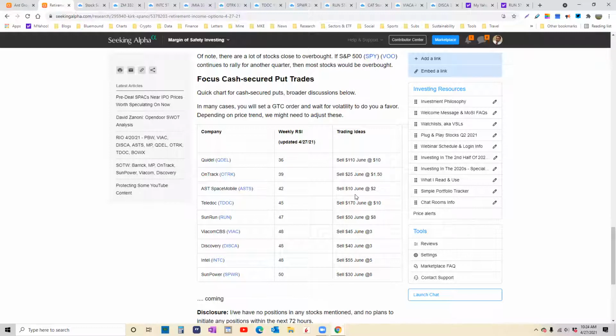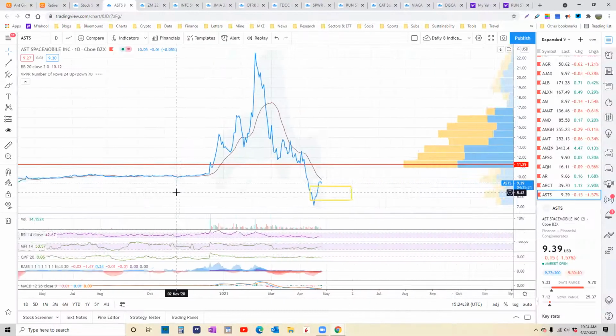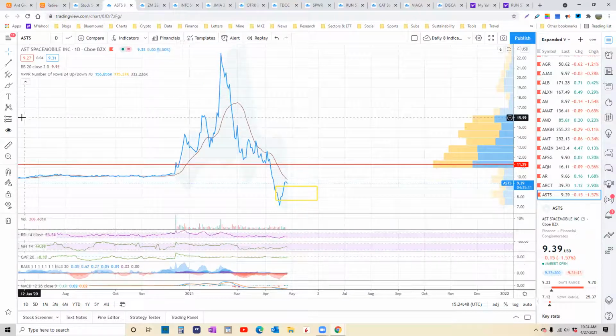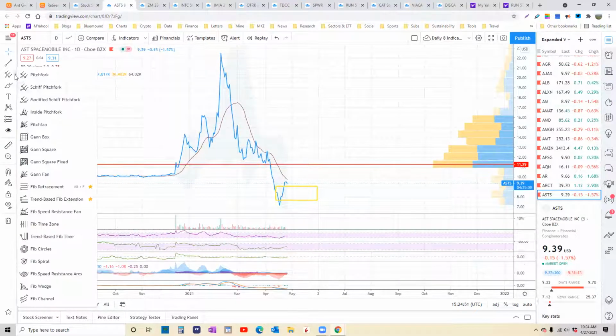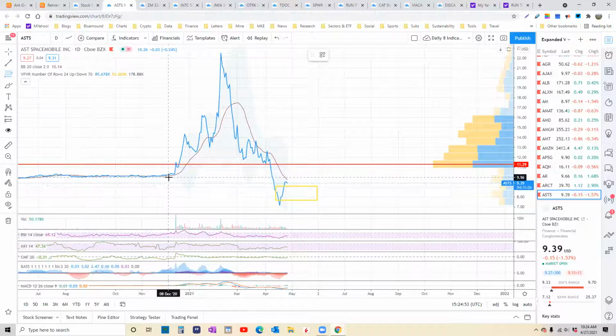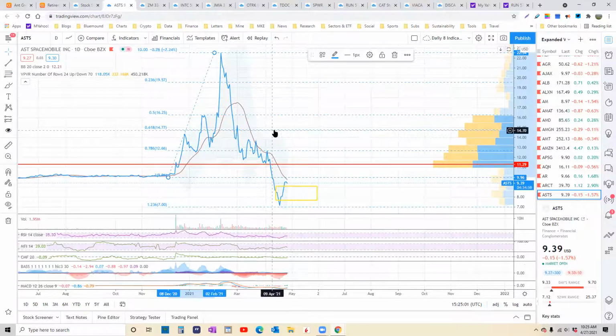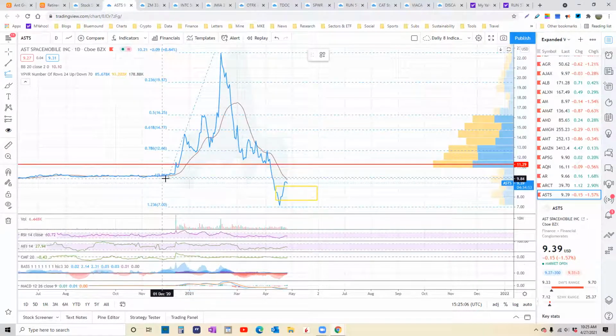But I think that selling the $10 puts at about $2, you could get $3 last week. I get $2 this week. Still a pretty good deal. I think we've seen the bottom in AST Space Mobile. Remember, basically trading at cash value, book value. It's hard to draw a chart for this at this point. It's still relatively new, but get close. So it's probably going to run all the way up to about 15 in the not too distant future.